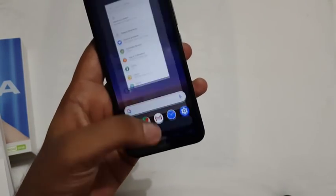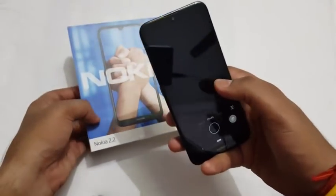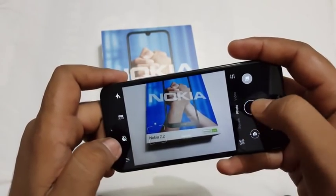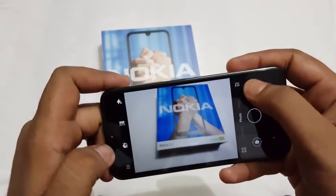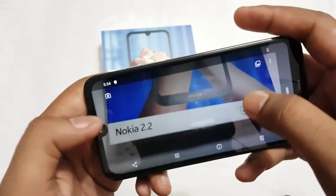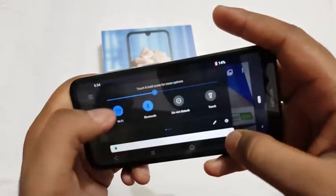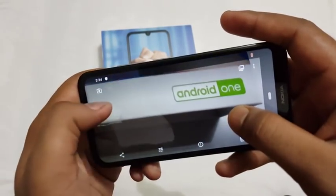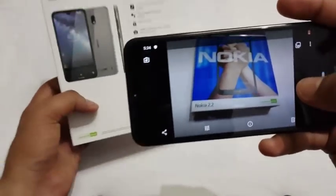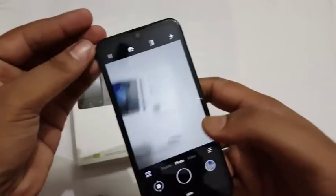So let's just open the camera and take a picture. I'll just take a picture of this box. How does it fare? Let's open that image and show you in front of the camera. Seems to be quite okay and having plenty of details for the budget price segment. You can see I have zoomed in. What about some smaller texts? Like a picture of this.